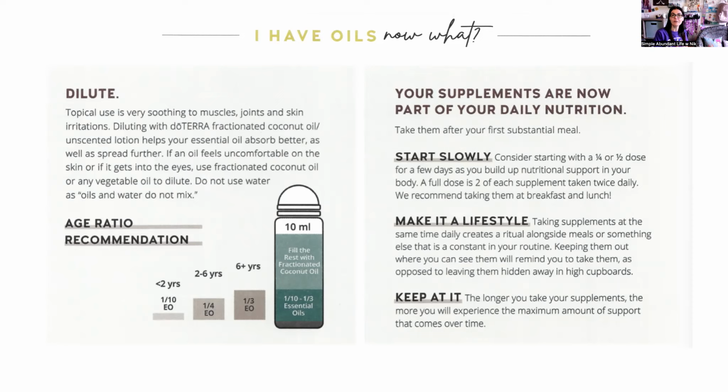If you got supplements in your curated collection, or you created your own collection, you want to start off slowly, and it doesn't matter which supplement you got with doTERRA. You want to start out real slow with a fourth or a half a dose as recommended on the packaging. You can always read the directions there. And then after a week or two, you can start introducing the full dose.